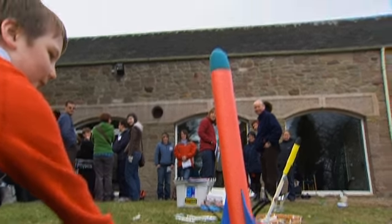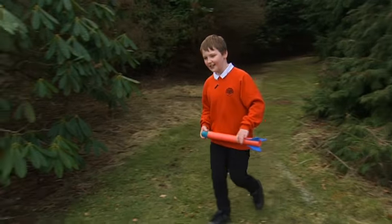You don't learn everything inside a classroom. You've got a computer, but that's probably the only thing that's just a bit fun in a classroom. But you can go out and learn a load of things outside. It's funner outside, it's much better.